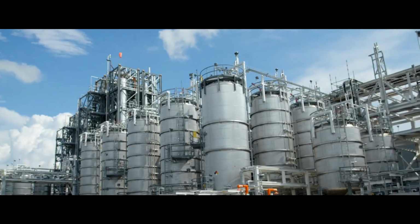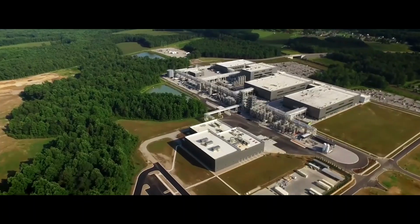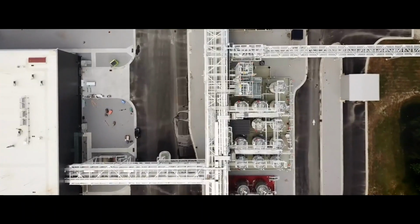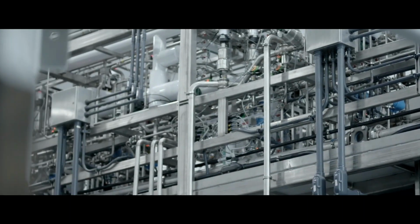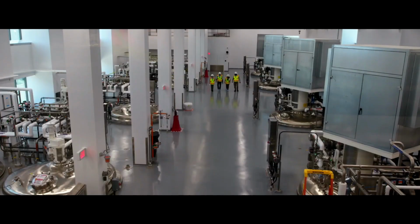This is a complete site. We have all of the unit operations: fermentation, recovery, and purification. You don't see a lot of repetition. You start to see a lot of unique, brilliant installations and brilliant creations from this client to create the product that comes out the backside of purification.